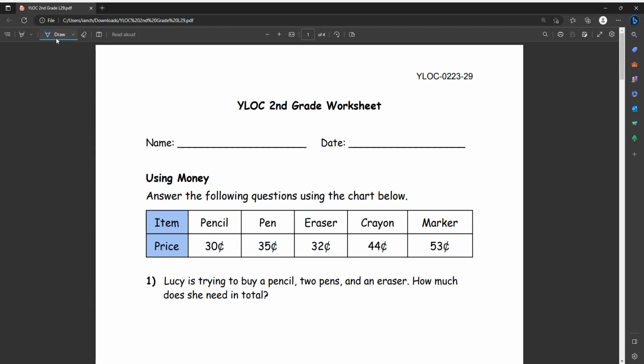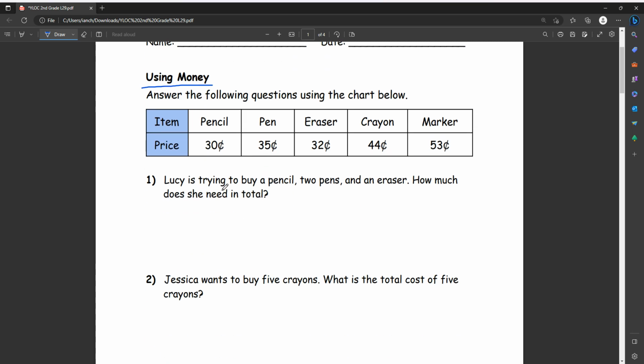Okay, so this is lesson 29, second grade. It says using money, answer the following questions using the chart below. Number one, it says Lucy is trying to buy a pencil, 2 pens, and an eraser. How much does she need in total?